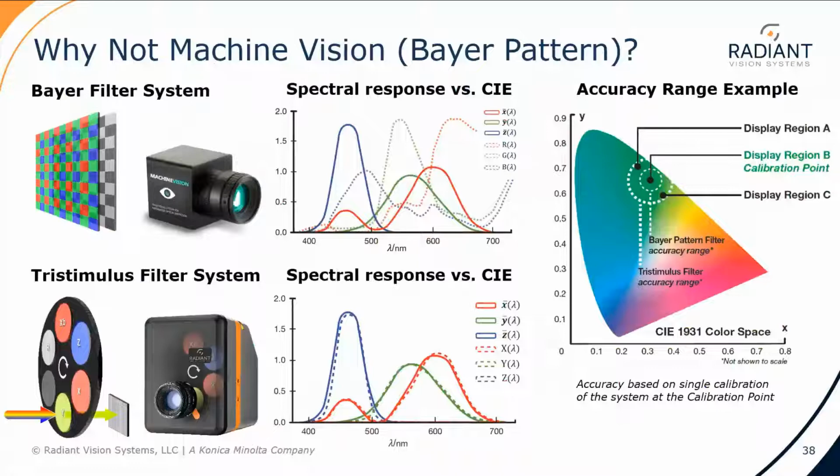So why don't machine vision systems fit the bill? Looking at traditional machine vision cameras, most are radiometric and incapable of color measurement. Of those that use some kind of color filter method, they're using a Bayer pattern filter like the one we saw on the previous slide. Technically, Bayer pattern machine vision cameras can be calibrated to match the response to light and color to CIE functions. However, there are a couple problems.